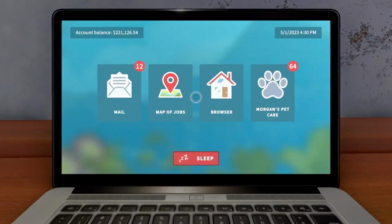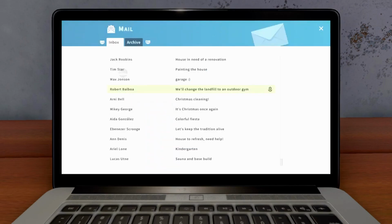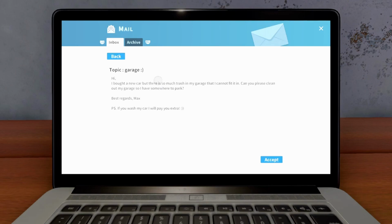Let's continue. Jack Robbins, or Rubens, sorry. House in need of a renovation. I don't think I can be bothered with that. Don't want to paint the house. Let's do Max Johnson, who says, garage, smiley face.